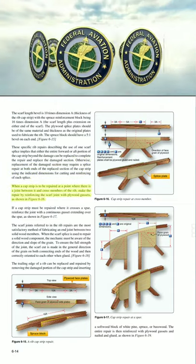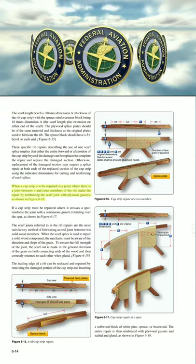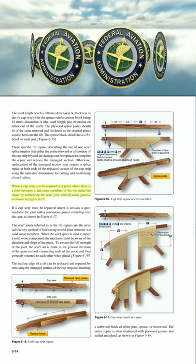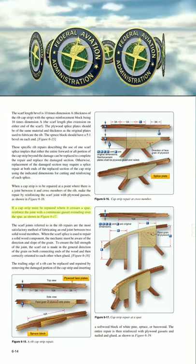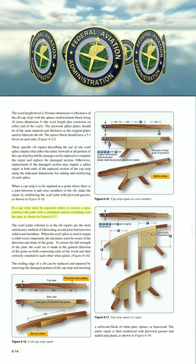When a cap strip is to be repaired at a point where there is a joint between it and cross members of the rib, make the repair by reinforcing the scarf joint with plywood gussets, as shown in Figure 6-16. If a cap strip must be repaired where it crosses a spar, reinforce the joint with a continuous gusset extending over the spar, as shown in Figure 6-17.